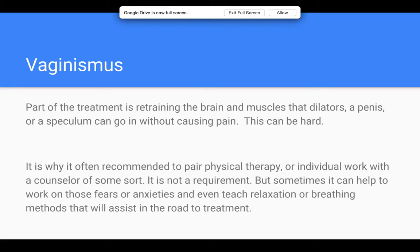A personal note, I tried doing dilators. I did find a physical therapist. My physical therapist did not use dilators, but she approaches it with breathing and learning how to focus on understanding your muscles and how to relax them, along with internal work when I'm down in her office and homework that she gives me. And I also use a counselor to deal with my past. I was sexually abused. I'm pretty sure that's why I have vaginismus. And he works on breathing and the anxieties and strategies to cope so that I can focus.